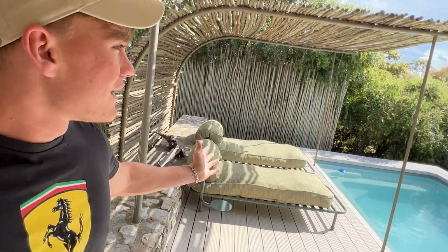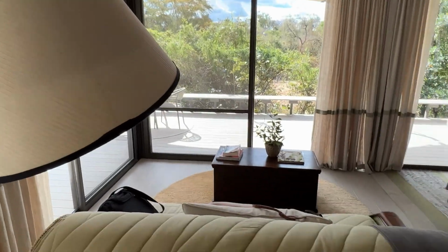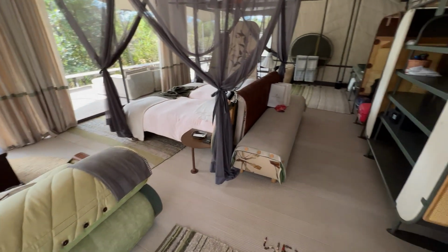ordinary tented camp. If we walk towards the room, we start off by seeing a lovely pool area, the lounges. Again, winter in South Africa, terrible. It's beautiful weather at the moment. And let's just walk into this tent. Now, let me just show you. As far as tents go, I don't think you can complain about this.